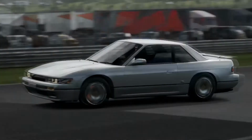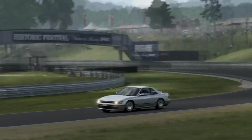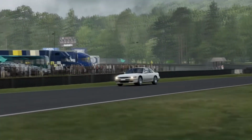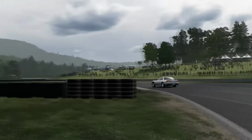Now, I'm gonna get off on a tangent because I really want to talk about this car. But this was not the most powerful SR20. It was also not the only car to use the SR20, no. Those honors belong to an oddball. The Nissan Pulsar.